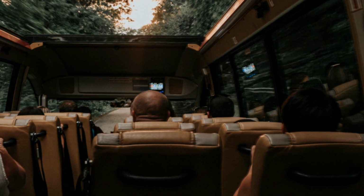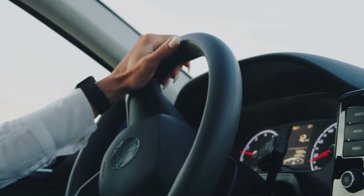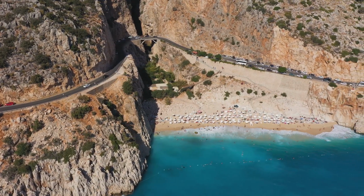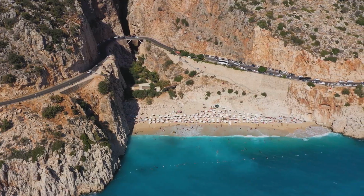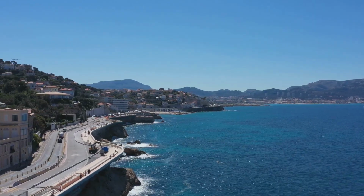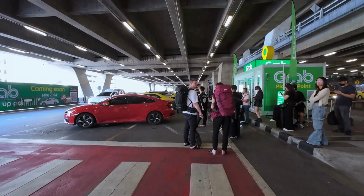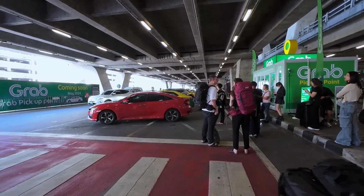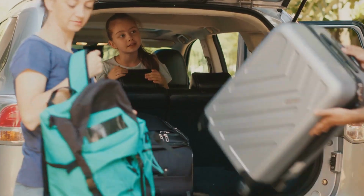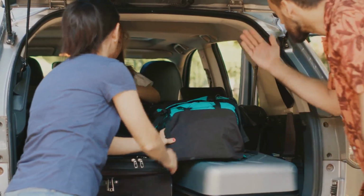For those who prefer a bit more flexibility, renting a car is another excellent option. The drive along the AP7 motorway is not only straightforward but also incredibly scenic. As you travel along the Costa del Sol, you'll be treated to breathtaking views of the Mediterranean Sea and the picturesque coastline. There are plenty of car rental agencies available at Malaga Airport, allowing you to pick up your vehicle right after you land. The ease of travel between Malaga and Marbella makes it an ideal day trip or a quick escape for those staying in the Malaga area.